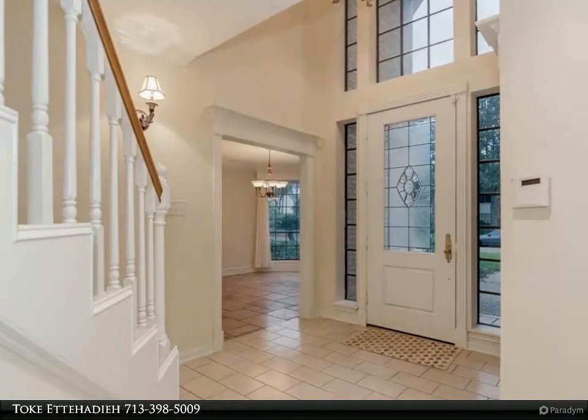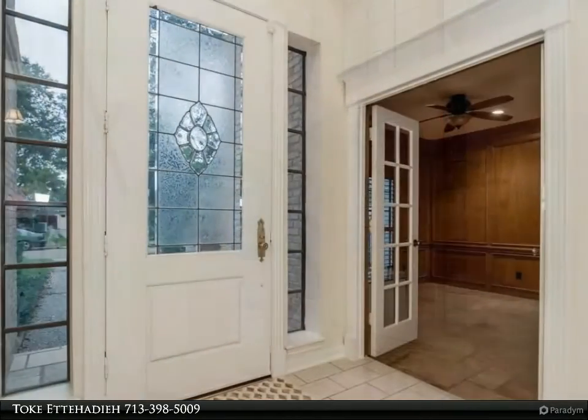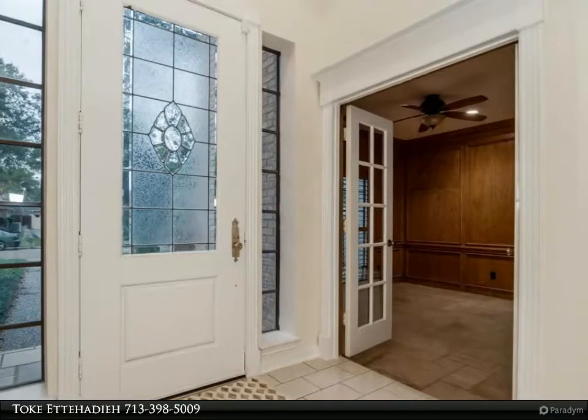Beautiful stately home in coveted Nottingham Country subdivision. Master bedroom, formal living, dining, home office/library, family room, wet bar, and kitchen on first level.